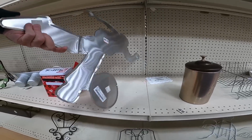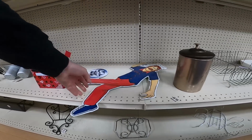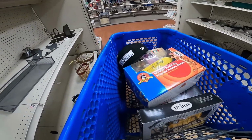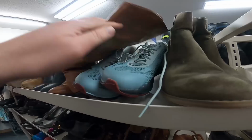Pabst Blue Ribbon. This is a newer sign. It's not worth really picking up unless it's something you want. Vintage sign like that, I don't know what I would go for. Probably pretty good. Also got a hat. It's a brand new hat for $2.99. I figured I'd pick it up, make a little bit of money.